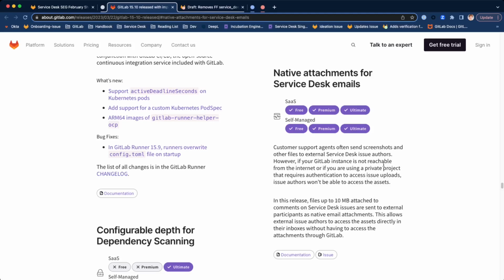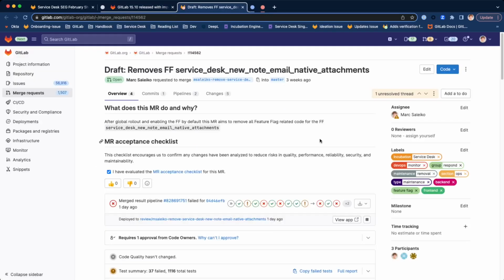Native attachments for Service Desk emails allow external participants like the issue author to receive uploads to a comment as a native email attachment. The feature has been released in GitLab 15.10 in general availability and was featured with a secondary release post item in the milestone release post. I started work on removing the feature flag, but I will need to take some dedicated time in the upcoming weeks to get this merged.